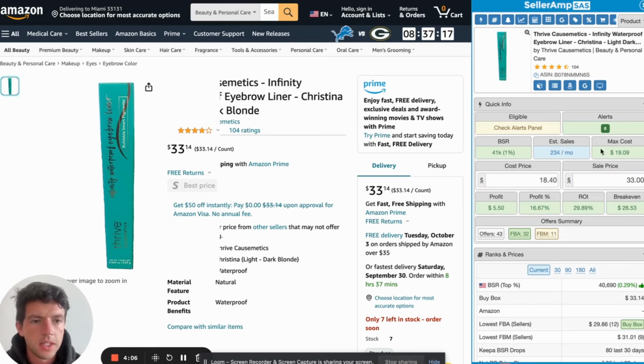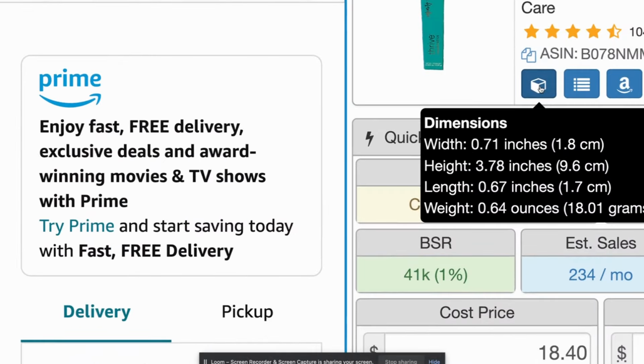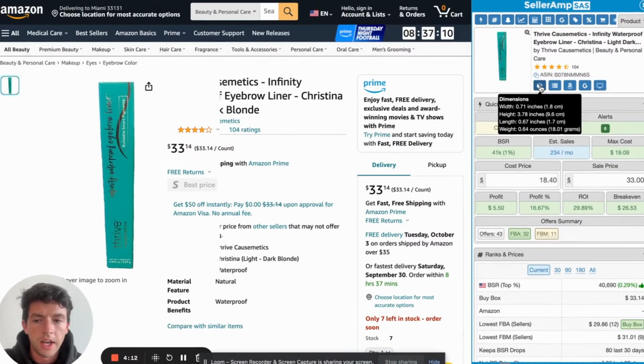And the nice thing too is we can see the dimensions on SellerAmp, about 0.64 ounces. So this is super small, so it's really easy to ship. Obviously, I already have shipping costs factored in on SellerAmp on the back end, but now we get $5 profit as well. So that's how you guys can find a lot of money reverse sourcing.